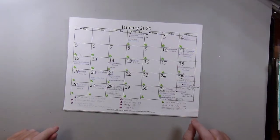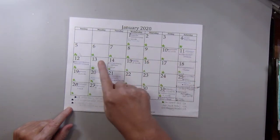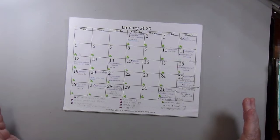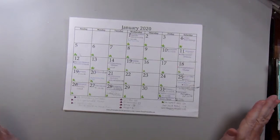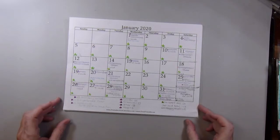Also on here I keep track of days in which I do not spend any money on craft supplies. I'm really trying hard not to bring anything new into my craft room. I will allow myself to purchase envelopes, adhesive, and cardstock as needed, but I don't need any more embellishments, I don't need any more stickers, I don't need any more cardstock in colors or pattern paper. I have more than enough.